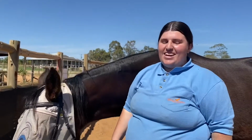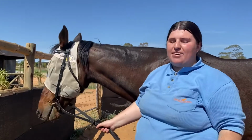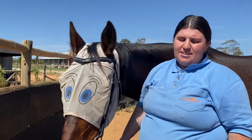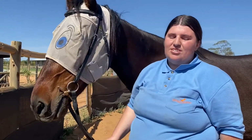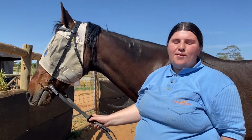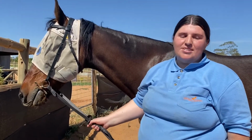Okay. So we now have the bridle and the weird surprised eye face mask back on. I put her face mask back on because there are flies aplenty and I don't want us to get too bugged. And so now we're going to walk into the middle and practice some bridling exercises. Walkies.